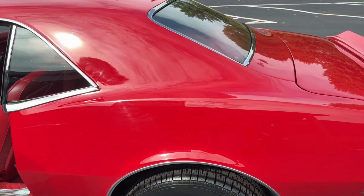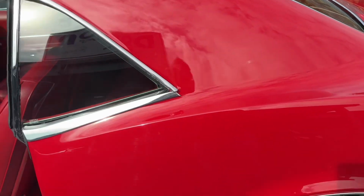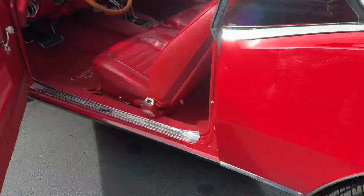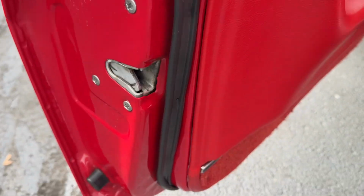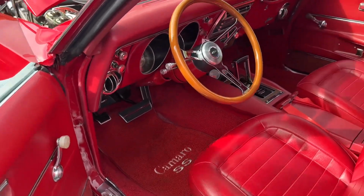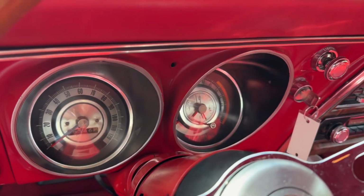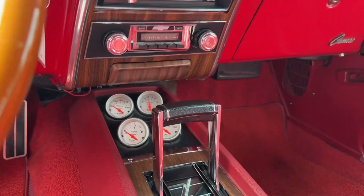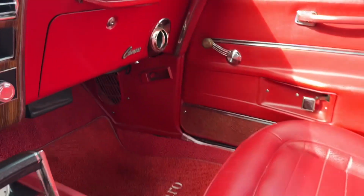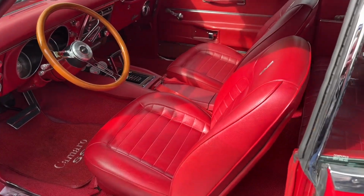Just a super nice car. Paint and body work is excellent on the car. Really looks good. Show you the driver's side. Said it does have the premium interior, tilt wheel. It does have the in-dash tach with the clock. It does have the gauges in the console. Radio, vintage air. Like I said, premium seats, premium interior. Really looks good. Doesn't get much nicer than this.